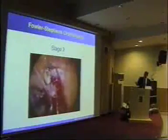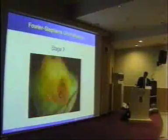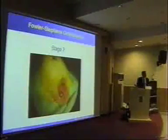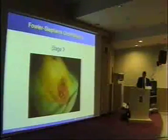But you can see we put a port down through the scrotum, through the internal ring, and we're just pulling the testicle there, and the testicle is brought into a nice position in the scrotum in 2 steps. There's two stages, 6 months between the 2. And that's a nice result, and that's laparoscopically.